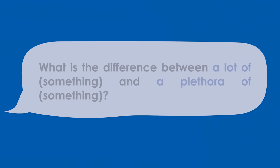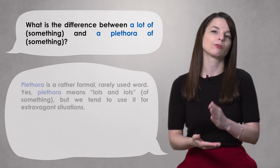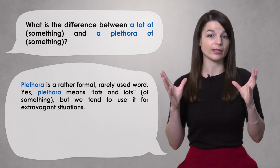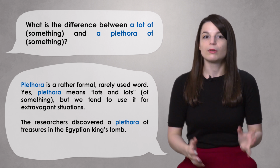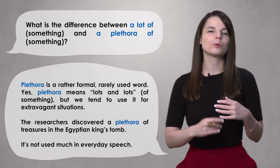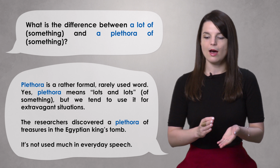Next question comes from Prithvi Jani. Hi, Prithvi. Prithvi says, hi, Alisha. What is the difference between lot of and plethora of? Plethora is kind of a formal and rarely used word. So a plethora of something means lots and lots of something, yes, but we tend to use it for extravagant situations. So for example, the researchers discovered a plethora of treasures in the Egyptian king's tomb. We really don't use this so much in everyday speech. It sounds too formal in most cases.